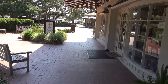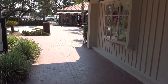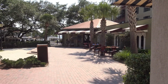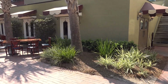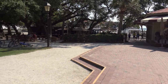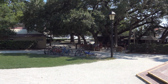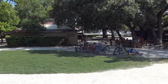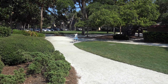Another interesting note up here is the old Crazy Crab. Now, Crazy Crab's been around for quite a long time. Good food, mostly fried seafood, but they have a good assortment. We're going to go over here and we're going to show you where Greg Russell plays. He's a pretty famous guitar player, singer that's been here on the island for quite a long time. Interesting little sculpture. She looks like she's having fun.